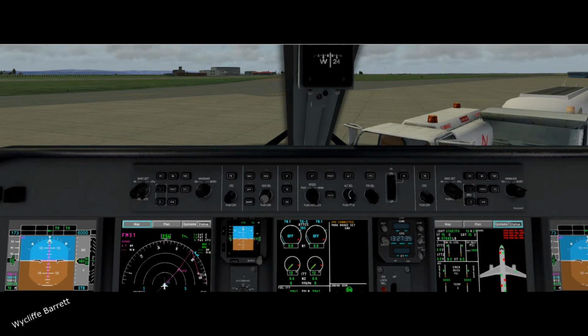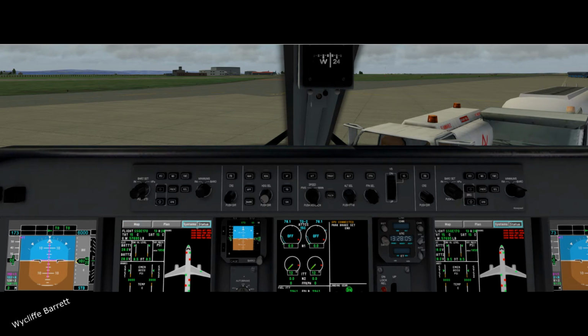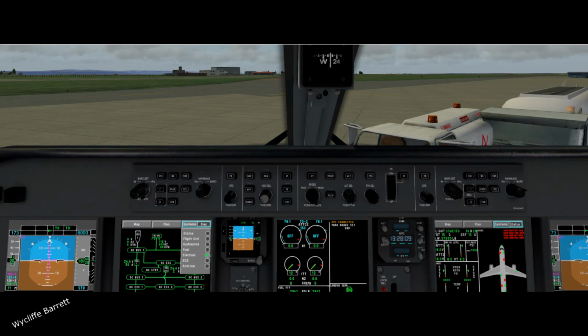So altitude, initial altitude 6,000 feet. Whilst there's no indication on the glare shield, it does appear on the primary flight display to the left there. So that's where everything appears there, so initial altitudes, etc. You can configure these screens in any way you want. It's a very clever menu system where you press on the menu buttons on the screen and it will bring up different features.